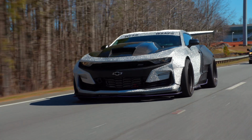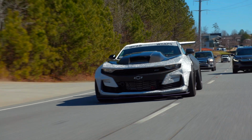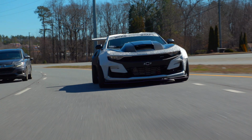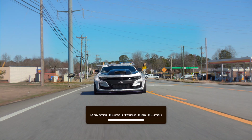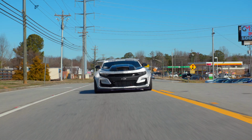I was a little nervous to drive this car because the only real manual I've driven on my motorcycle channel is the Slingshot, and that thing is so light that if you mess up, it's not happy. I don't think I've had a really big problem with this at all. No, this is a monster triple disc clutch, so that's where a lot of that smoothness comes in. It's built for high horsepower. It's built to be smooth as well.